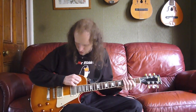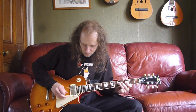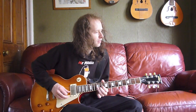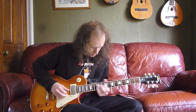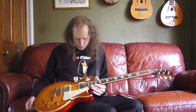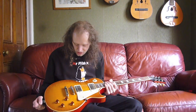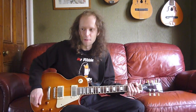Something very special in the sound of it, especially the out of phase as well. It's really, really cool. That kind of quacky Peter Green tone. Well, again, it's just perfect. Absolutely perfect Les Paul tone for me. As soon as I plugged this in, the first day I got it, I was just like, yep, that's it. That's the sound. That is the Les Paul sound that's in my head.